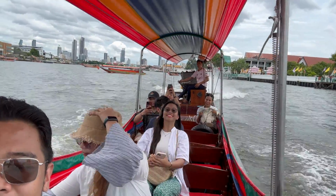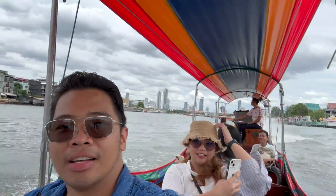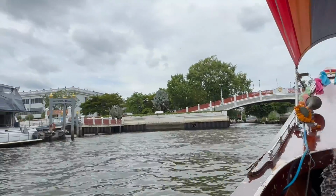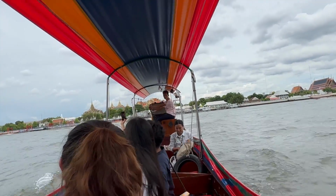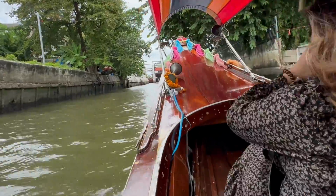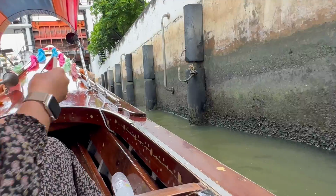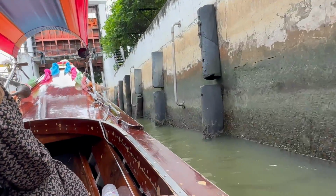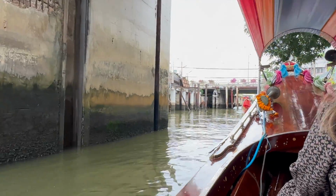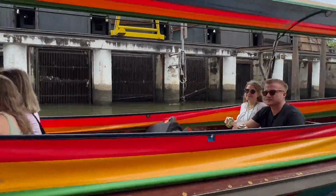So this speedboat was definitely faster compared to the first tour boat that we were in. So we are going left in this river system where we are going to feed some fishes and making our way to the Golden Buddha. And much like a road or expressway, these river systems are another highway of transportation. And much like traffic in the highway, sometimes it's a really tight squeeze, especially under the bridges.